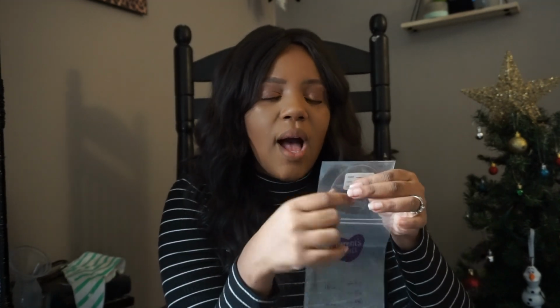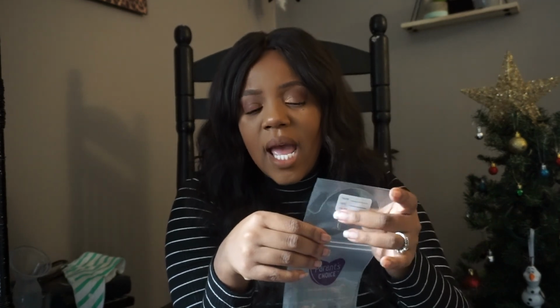And then once it fills up to your designated spot, you just want to write the date and the volume. Since I only have one child, I don't put the name or anything on there, because of course I know whose milk it is. So I just put the date, and I put how many ounces is in this bag. Then I put it in the freezer.